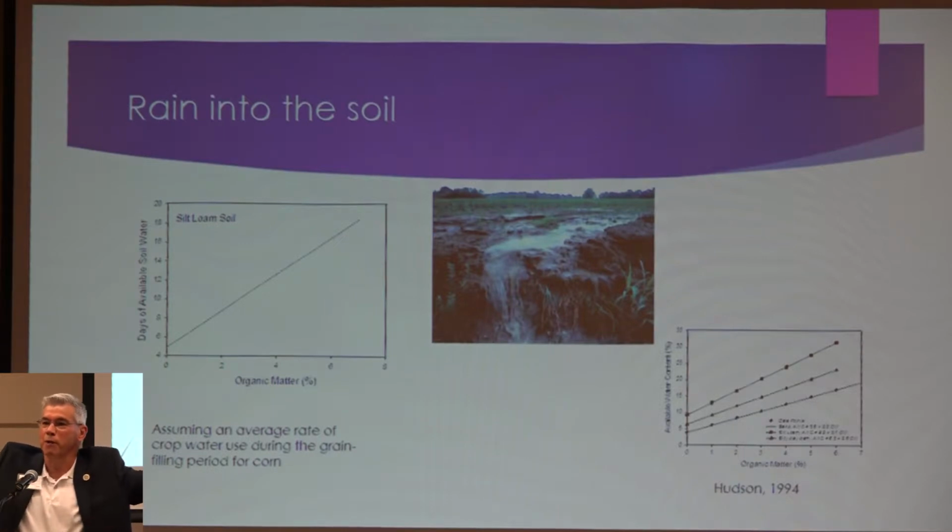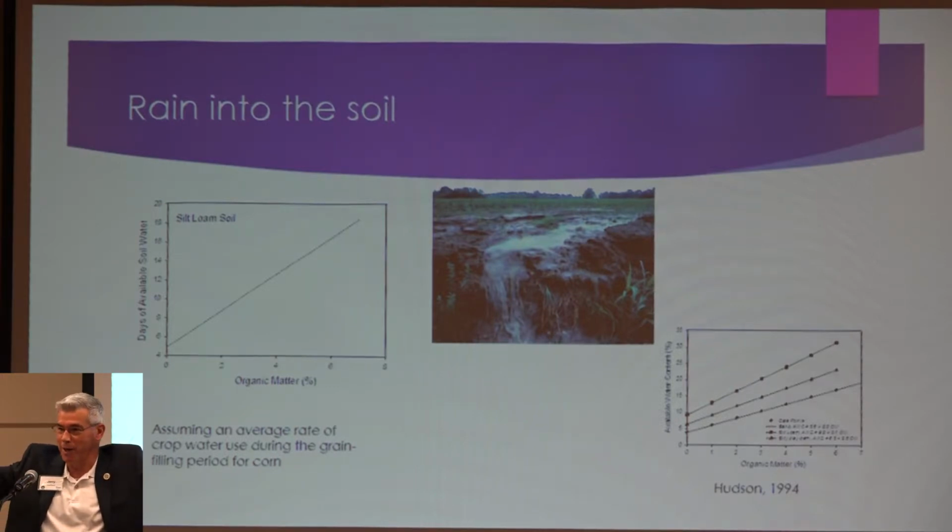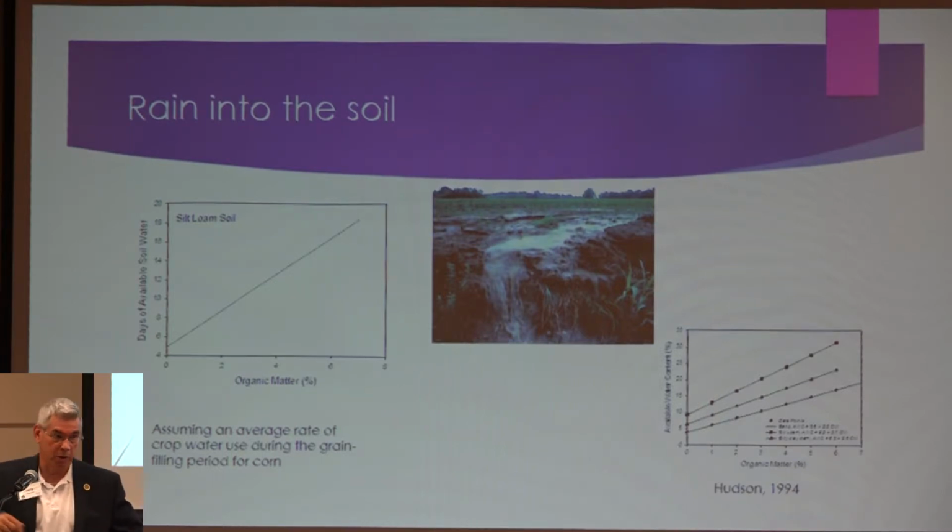So if you get a 2-inch rainfall, and I asked producers, all right, so you get 2 inches of rainfall, how much is really in that soil? It's not about whether you got 2 inches in the rain gauge, it's rather whether you got 2 inches in the soil. There's a difference between what's in the rain gauge and what's effective. And so our job in terms of capturing water is how do we put it into that soil.